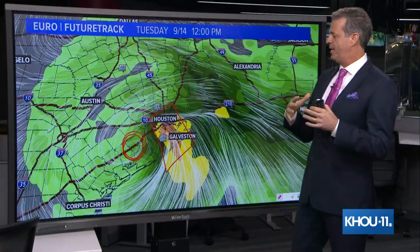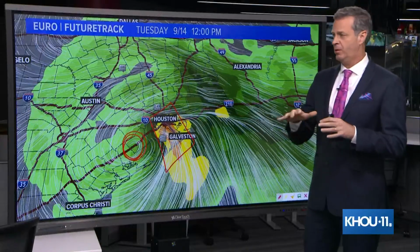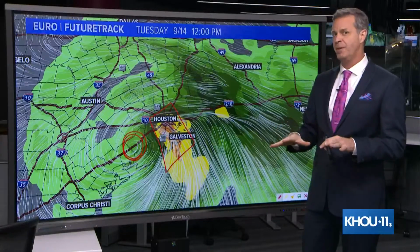We're going into this situation across Texas where we're very dry. We've had a dry spell. All the creeks and bayous are down at the bottom of their channel, so we've got lots of room in there for rain.